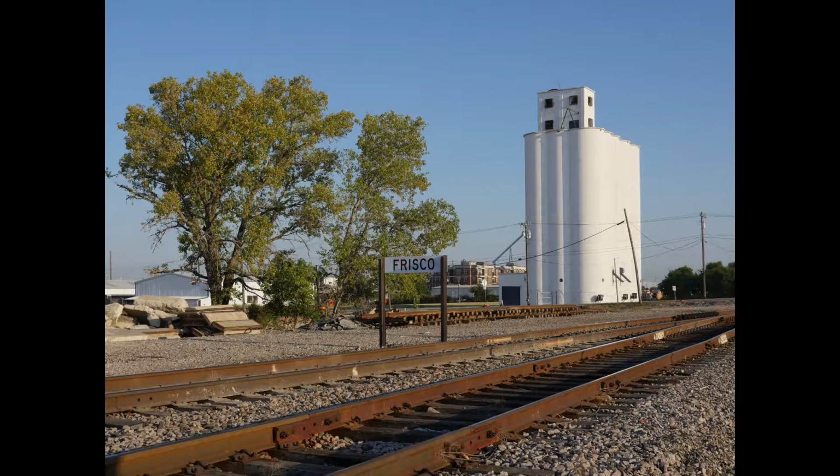All right, so now we're going to go back and look at the winners, the ones we picked. So this is the JPEG of one of them. This is not retouched. This is straight out of the camera. And I really like this composition. We've got the rails going from left to right in the foreground. It reads really well. We've got the silos on the right, trees on the left with the Frisco sign pretty much centered. So I like this shot.